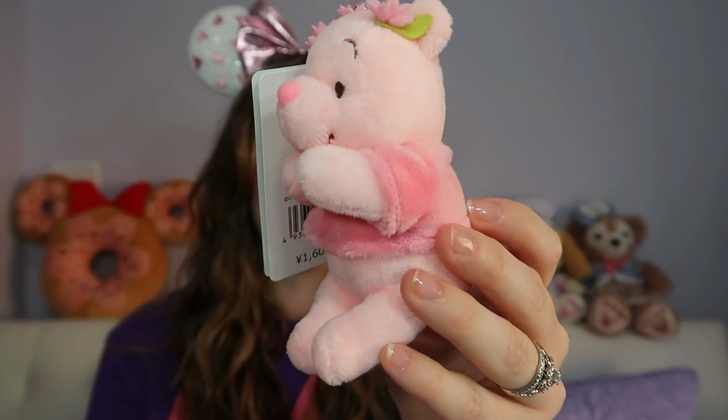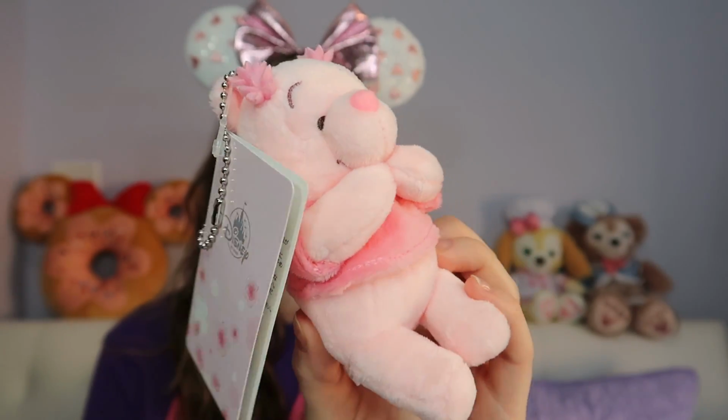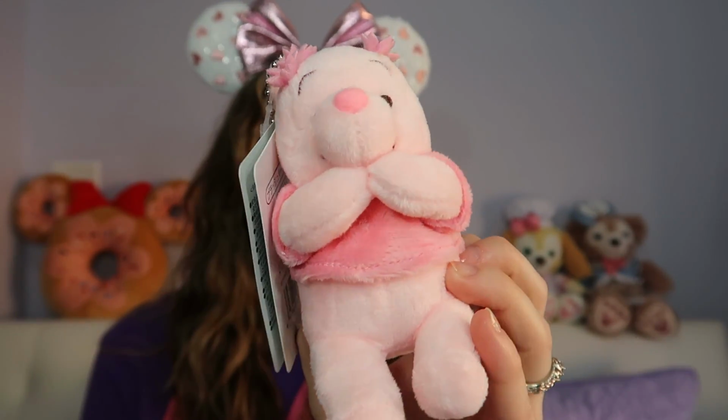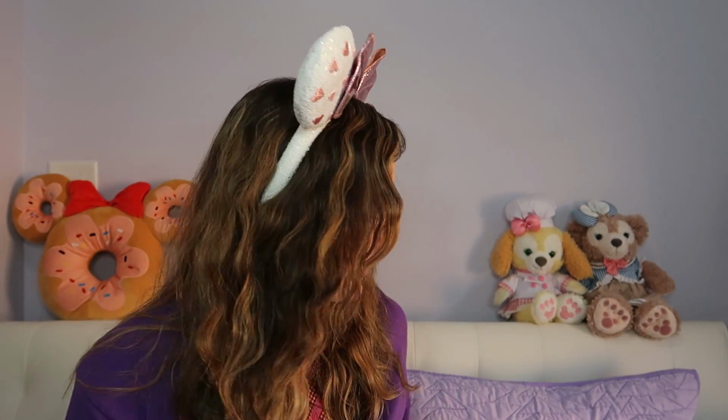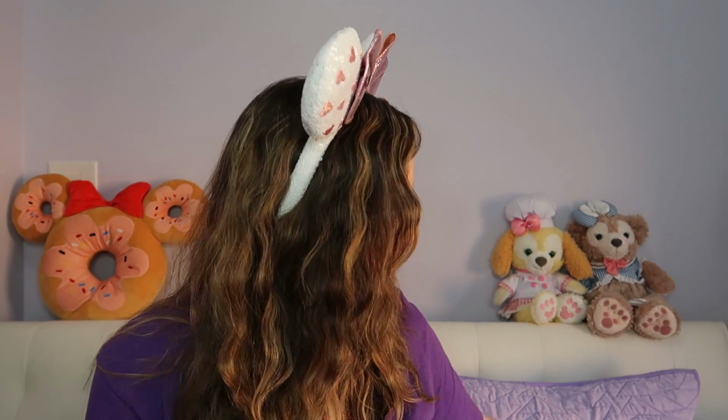It is a Sakura Winnie the Pooh. I figured this would look really cute on my new tan Anello backpack. But like $16 for a keychain. But I couldn't pass it up, and I'm really glad my friends told me I needed to buy it because I'm really happy to have that on my purse. Or actually no, on my backpack.